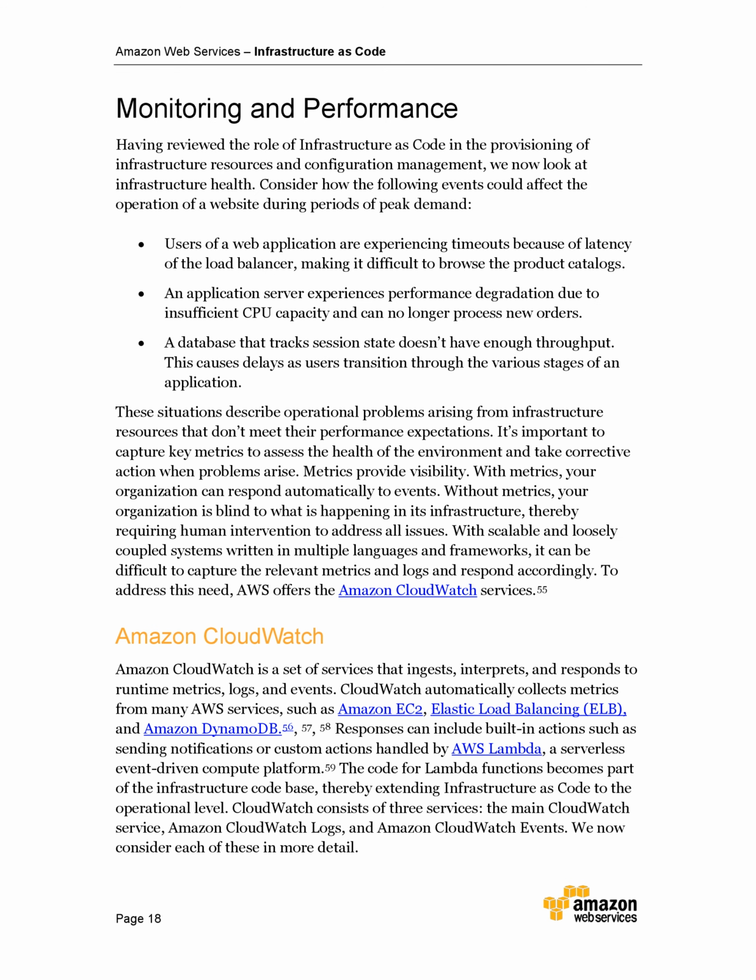Monitoring and performance. Having reviewed the role of infrastructure as code in the provisioning of infrastructure resources and configuration management, we now look at infrastructure health. Consider how the following events could affect the operation of a website during periods of peak demand. Users of a web application are experiencing timeouts because of latency of the load balancer, making it difficult to browse the product catalogs. An application server experiences performance degradation due to insufficient CPU capacity and can no longer process new orders. A database that tracks session state doesn't have enough throughput.